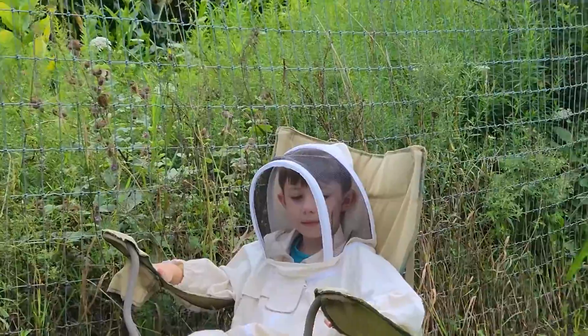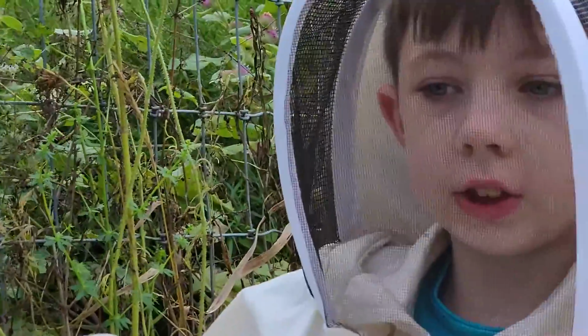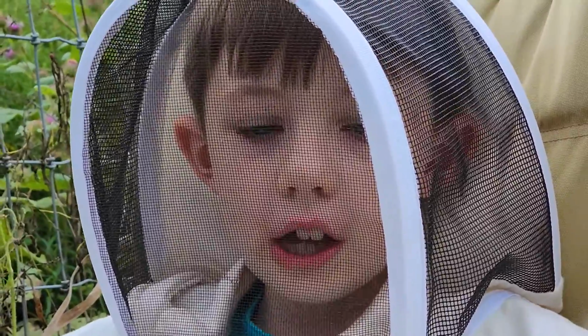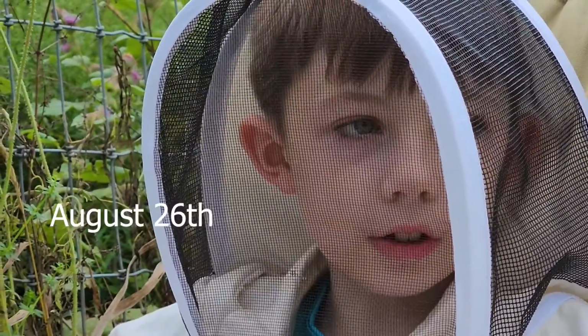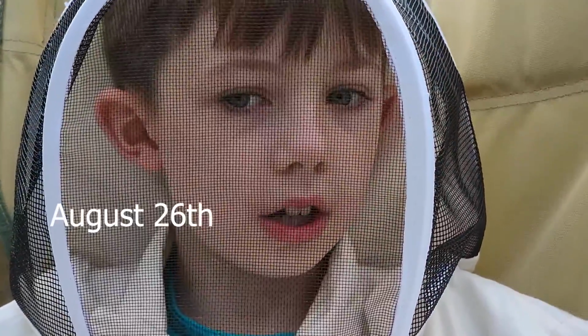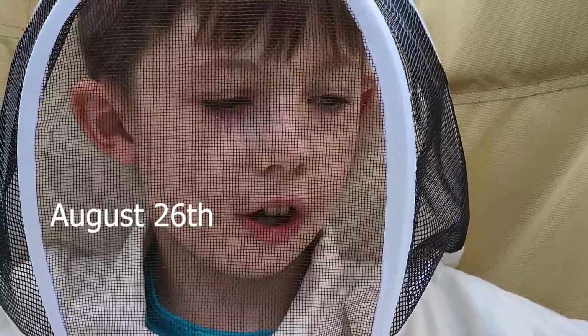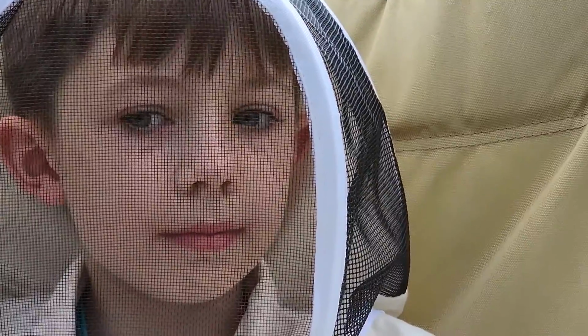So Quinn, what are we doing? We just caught a swarm, and I thought it was just gonna be a normal day to help in the garage, but turns out we found a swarm. My grandfather said if we find a swarm, it would be my first beehive. Oh, so these are going to be your first bees ever. Yes, and we caught the swarm. Excellent. Let's look at the hive that we put them in.